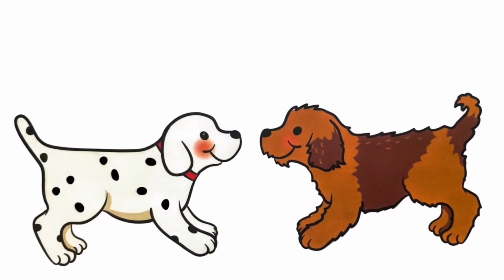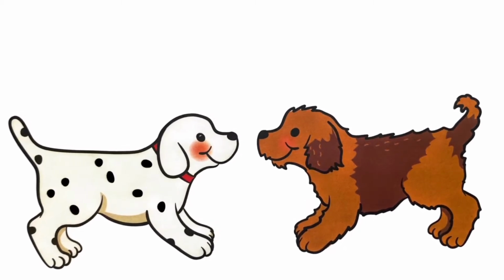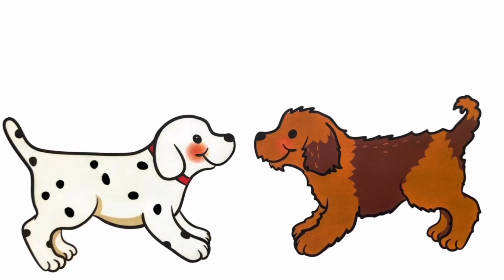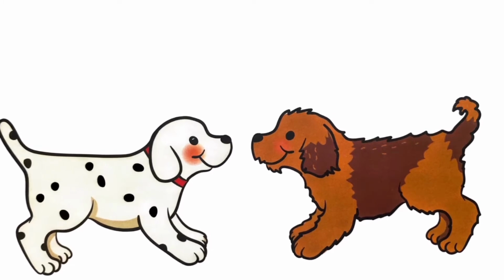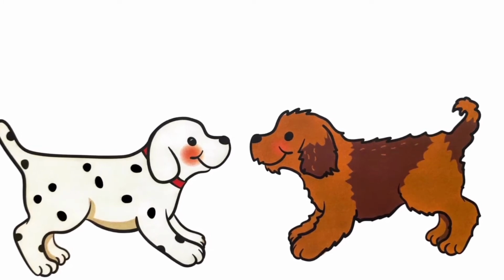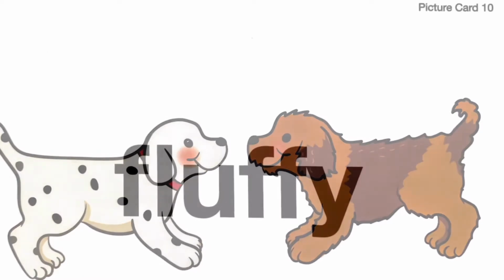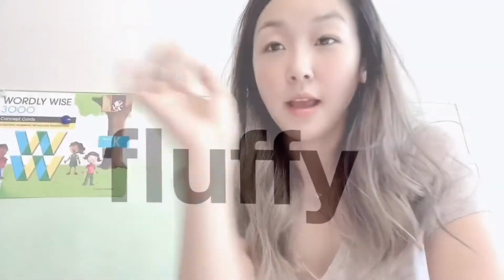The last word is fluffy, fluffy. You see 2 dogs. They are looking different. One dog is fluffy and one isn't. Fluffy means soft and puffy. Okay, so which dog in the picture is fluffy? Yes, it's the brown one. Let's say the word fluffy together. Fluffy, fluffy. And finally, I'll be reading you a story.